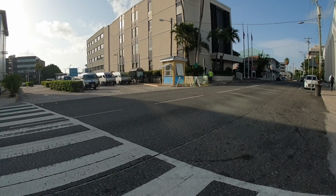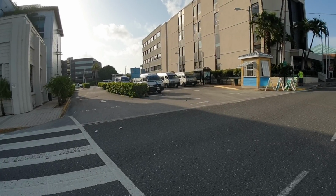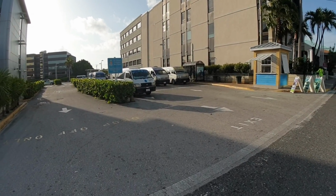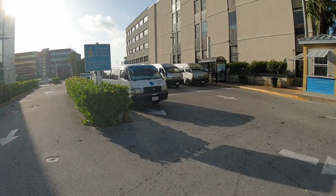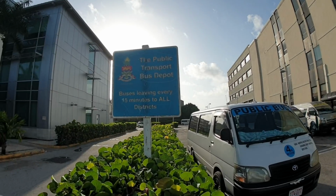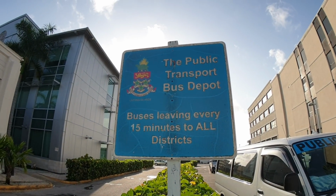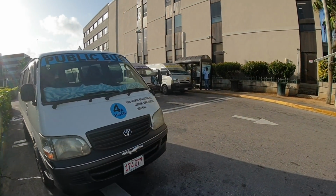All right, see if we can get across here in one shot, no traffic. How cool is that? You're gonna see a couple of things to look out for. The buses are in lanes and pretty easy. Just ask somebody which bus you need. The Public Transport Bus Depot. Buses leave every 50 minutes to all districts. So basically, there's no worries about getting a bus somewhere.